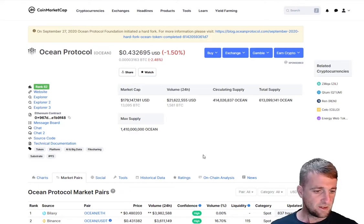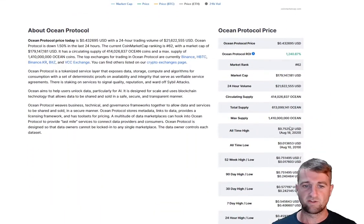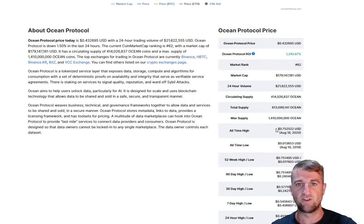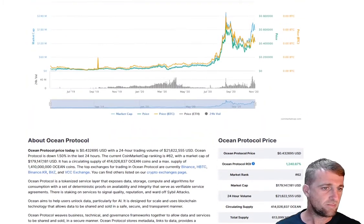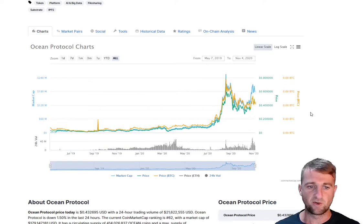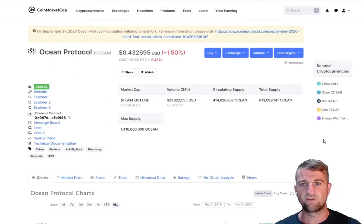So also what I'm interested in here is the all-time highs. If we just scroll down on the right hand side here, you can see some of the historic data, and that was 75 cents, and that was back in August of this year, 2020. It did make a massive move up there, as you can see on the chart, that's where that was. We did retrace, but we've had a good pump recently over the last few weeks, but I think it is starting to come down again, so we need to have a look at some potential areas to buy in.